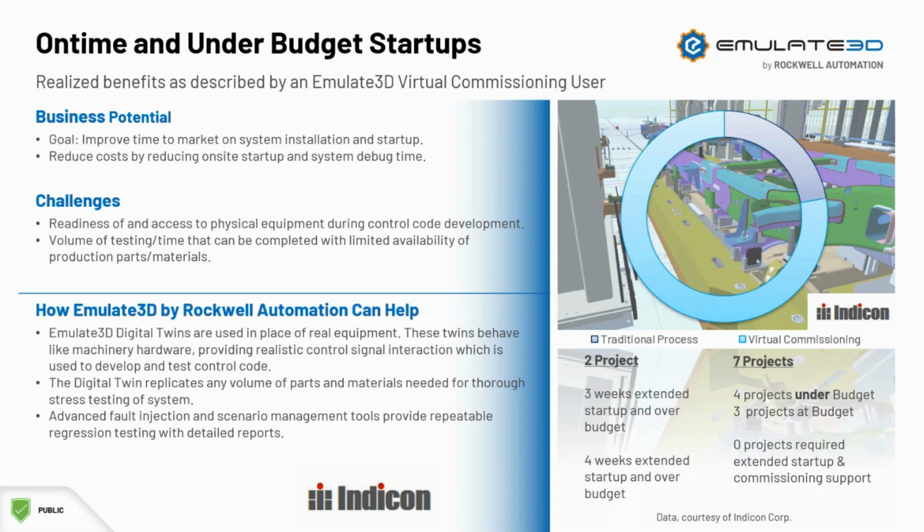So that's fantastic. And of course, the challenges, just like we talked about early on, some of the challenges they're facing is access to equipment and wanting to not have to be on site necessarily to do all of this test and debug. There's no traveling, so the cost of doing it all is reduced. And they're able to just get this work done before any machinery is built.